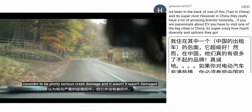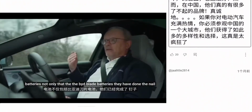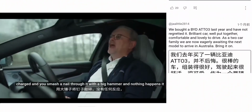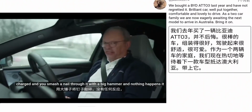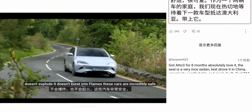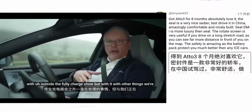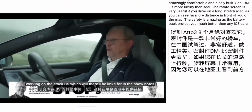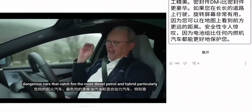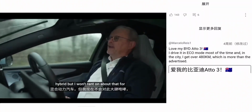And it wasn't damaged, it didn't catch fire, all the things that people talk about with electric car batteries. Not only that, the BYD Blade batteries have done the nail test. And that is literally, you put the battery on a bench when it's fully charged and you smash a nail through it with a big hammer. And nothing happens. It doesn't explode, it doesn't burst into flames. These cars are incredibly safe. And this is something we've been dealing with outside the Fully Charged show, with other things we're working on: the stock BS, which there'll be links for in the show notes, with a lot of stuff about battery fires, is utter nonsense. It's not the electric cars that catch fire the most: it's diesel, petrol and hybrid, particularly hybrid. But I won't rant on about that for now.